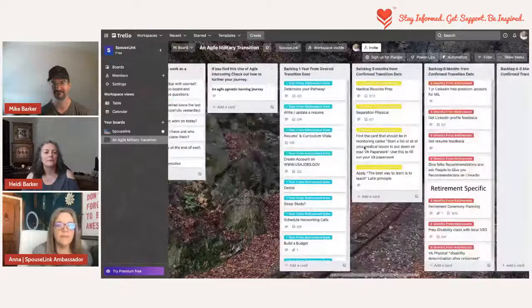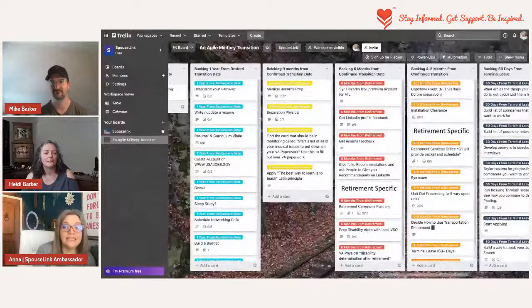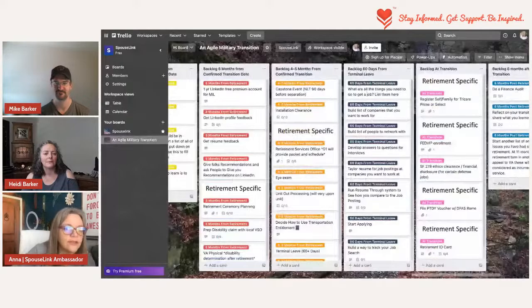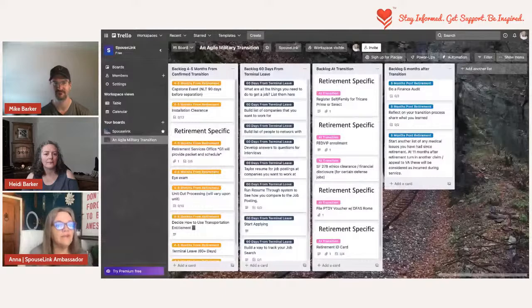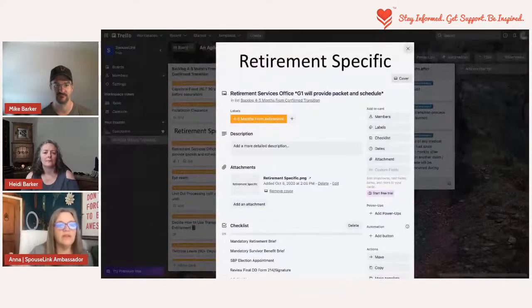But the other part I want to throw up here is look back here. Now he's got the backlog, 1 year, 9 months, 6 months, 4 to 5 months, 60 days at transition, and then even a 6 months after column list where you can pull these to-do items from. So it's not just the 1 to 3 years out. You've got this whole other section. And the other thing he's done is you'll notice that some of them, like this right here, retirement specific, this one right here. This means that this is for a 20 plus year retiree that's going through. This is something specific for them.